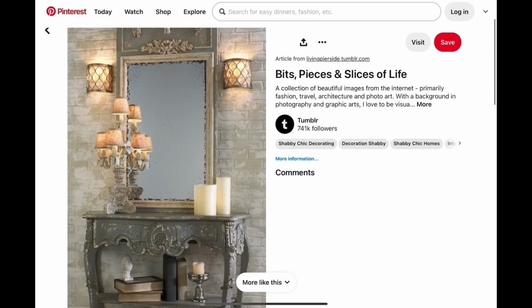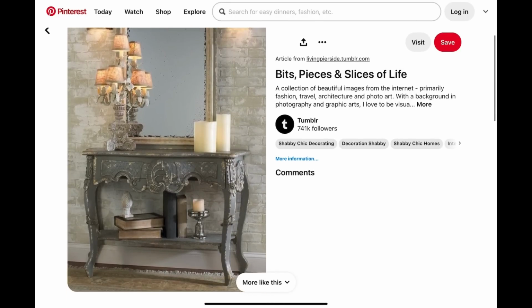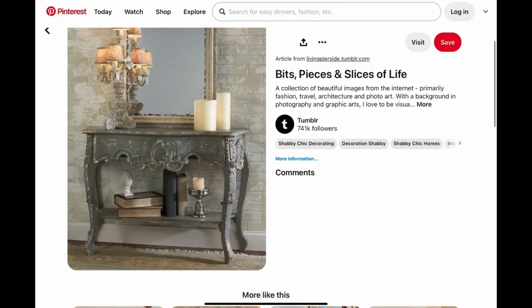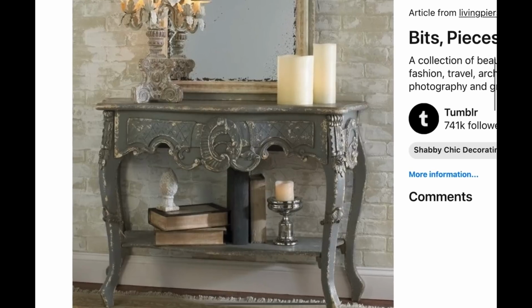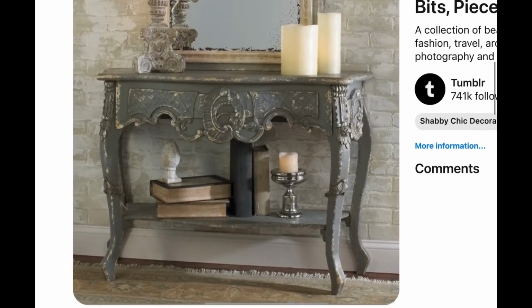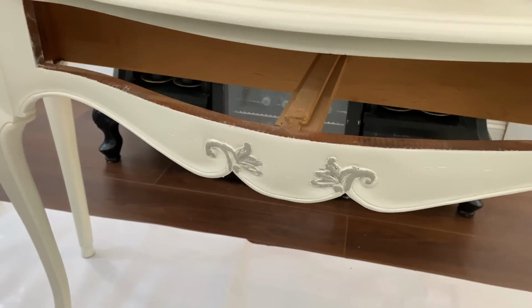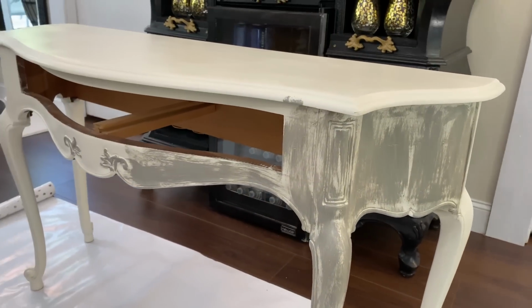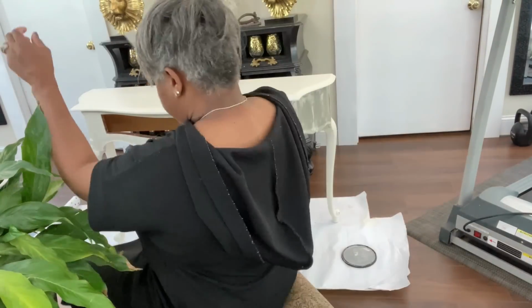But friends, I just wanted something a little bit different than white. So I was on Pinterest, and thank you to Living Pierside for this inspiration. This is what I found, and I thought that this would be beautiful, just to try something a little bit different. I do have the shades of gray in that room, and so I just set about painting it, y'all.